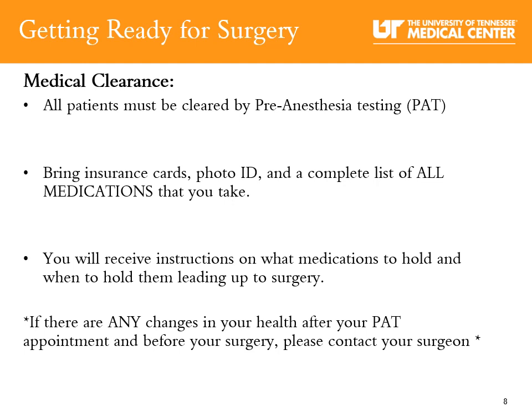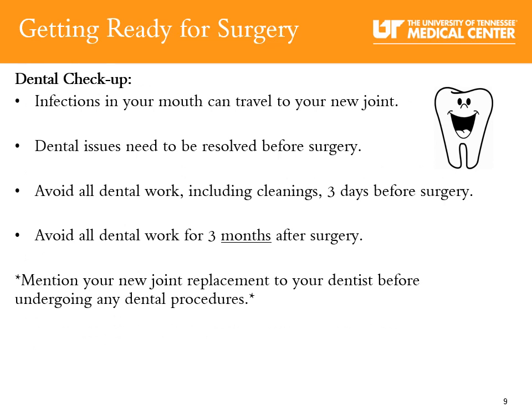If there are any changes in your health after your PAT appointment and before your surgery, please contact your orthopedic surgeon. Dental checkup. You may ask, what does my teeth have to do with my total joint? Well, bacteria can easily enter your bloodstream through your mouth during a dental procedure and cause widespread infection. To minimize these problems, schedule a dental checkup in the months leading up to your surgery, if you haven't had one already. Continue to brush and floss your teeth regularly.